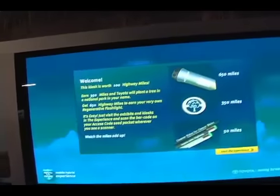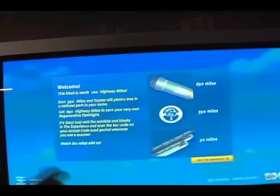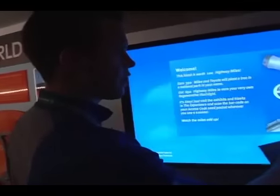For 650 miles, we're giving away regenerative flashlights. You just shake the flashlight, it's a magnet that's passed through a copper coil, and you don't need batteries. So I'm going to go ahead and start the experience here.